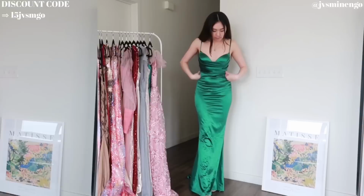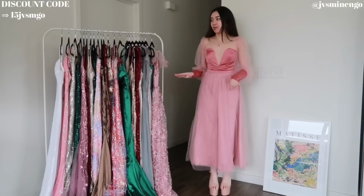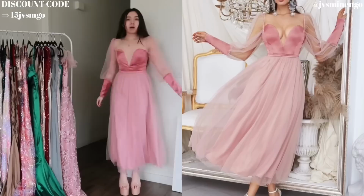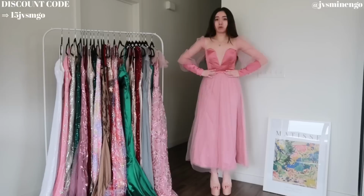This one's probably the most funky looking dress in this haul. All of them are pretty classic prom dresses, but I feel like this one is not really that classic of a prom dress. I think this is such a fun statement piece though. All the details are so fun, like the bishop sleeves and the lower V cut. Also, this is low-key like a corset. It's pretty tight and it has wiring over here, so it's more structured.